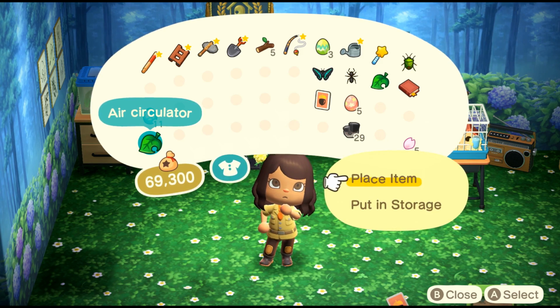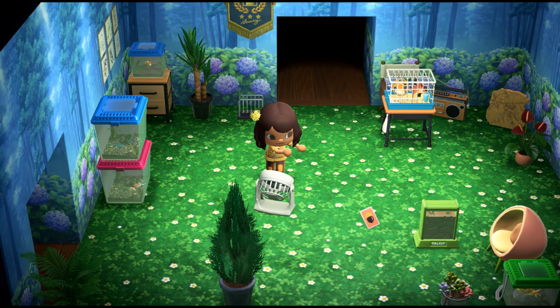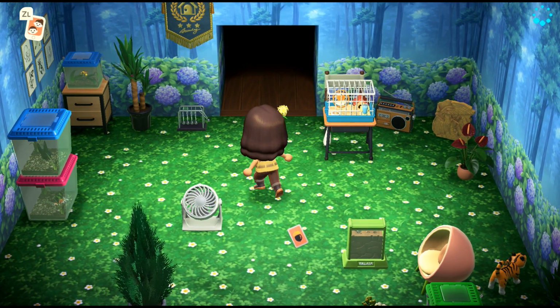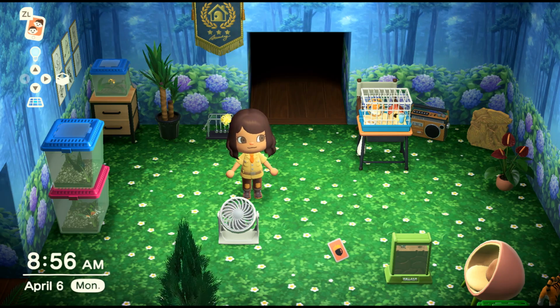Oh, the air circulator! It's a fan! She wanted to- Oh, look at her plant move! That's so cool. All right, so Puddles, that was absolutely adorable.